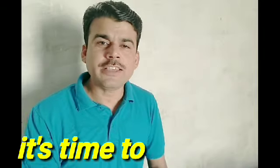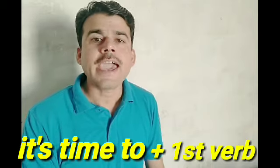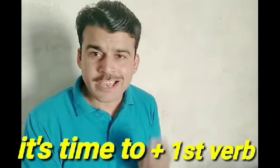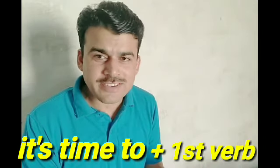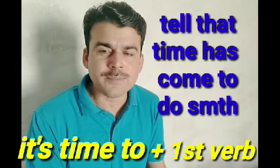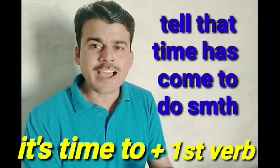The 14th expression of the day is "it's time to". Its formation is "it's time to" plus the first form of the verb. When you use this expression in your speech, it really means that it is time, in the present, that you need to do something, or that it's desired to do something in the present time. So the time has come and now it's time to do something.